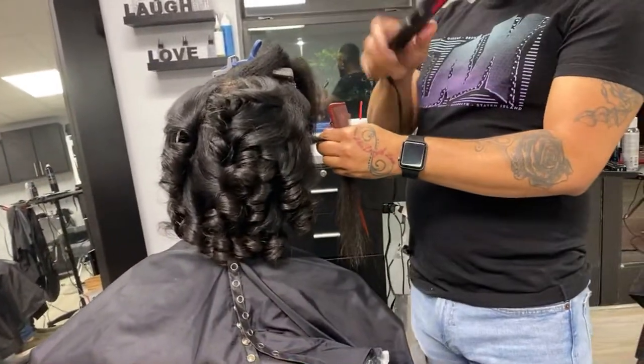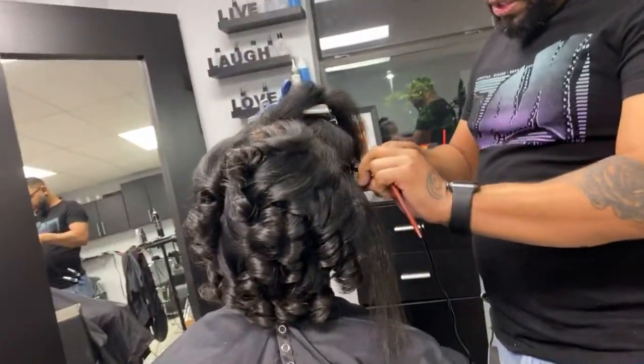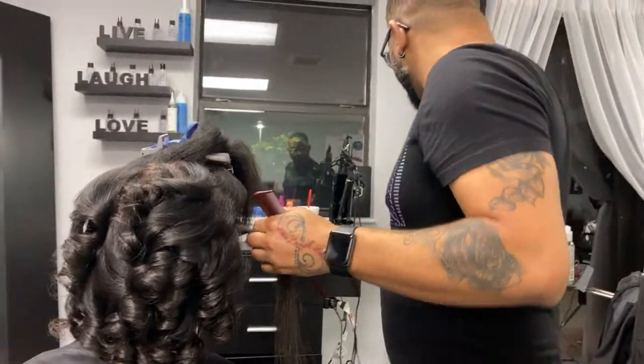So this is my mini H2 Pro. I love this one too, but I'm just going in around her edges. Lillian had some postpartum alopecia around her edges. She had a beautiful baby girl.